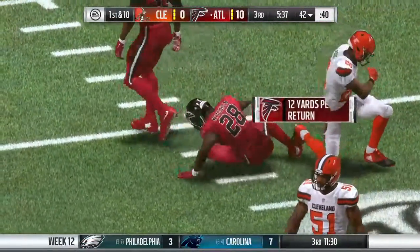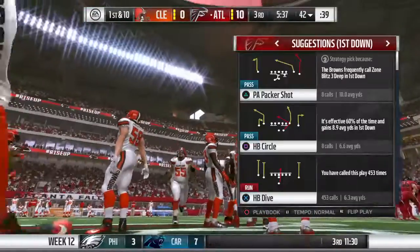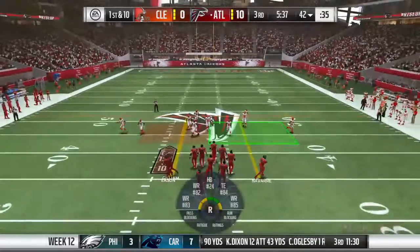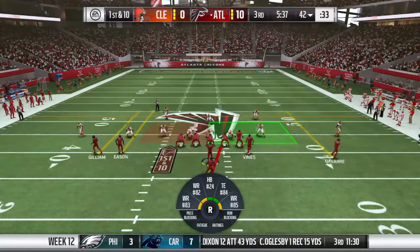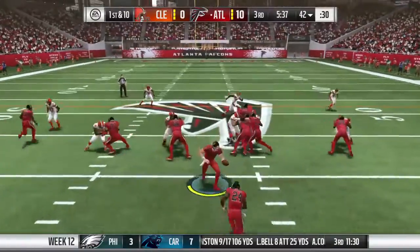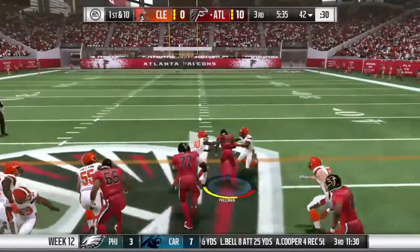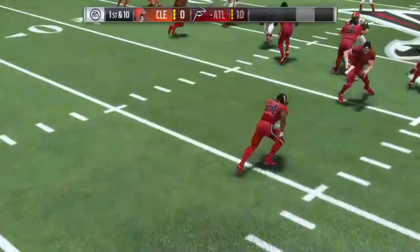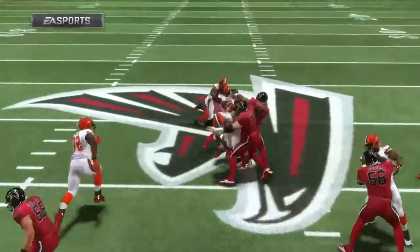A good return there. Call it 13 yards. And the offense will take over with a new set of downs. Atlanta now coming out on the field. And they were able to punch it in the end zone last time. They'll be looking to do that again here. For the defense, obviously, they'll be looking to stop them from punching it back in the end zone. It always is punch-counter-punch, isn't it?